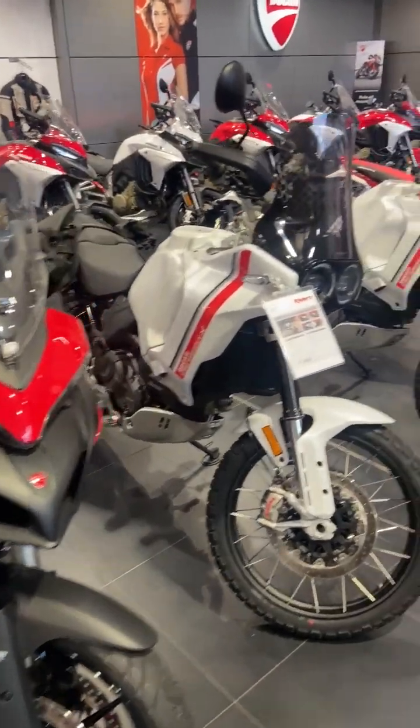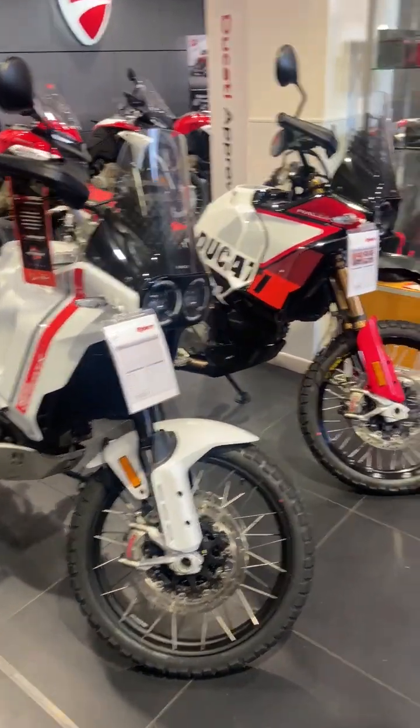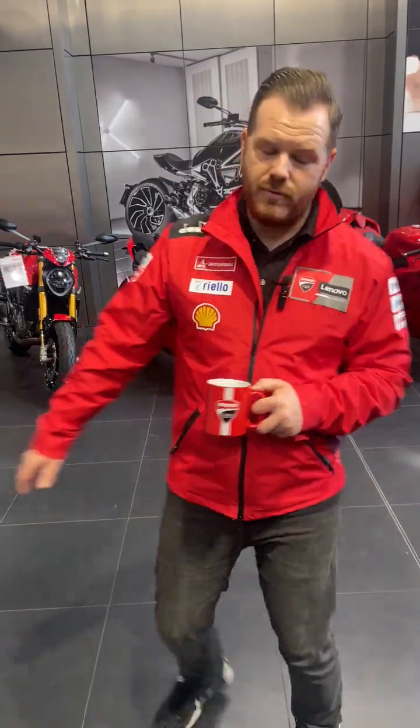And then one of our more adventurous types, we've got the DesertX. So we've got a nice previously loved one here with little to no miles on it. We've got a brand new one in stock. And also the DesertX Rallies, that was brand new out this year. Awesome looking thing.